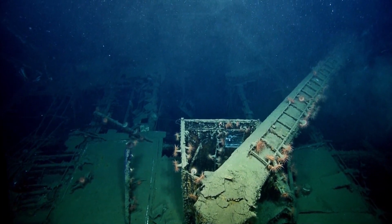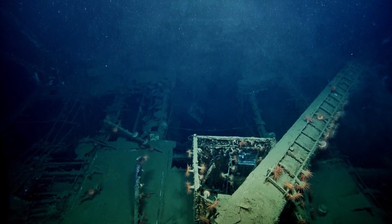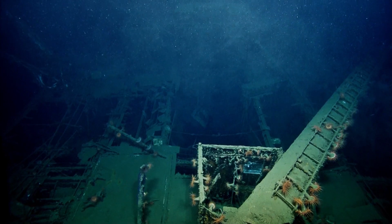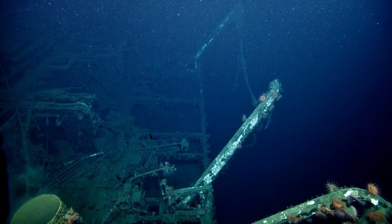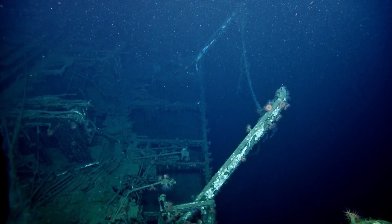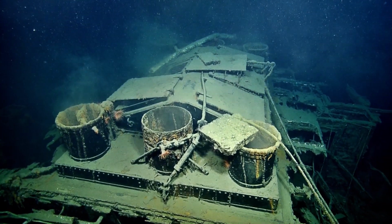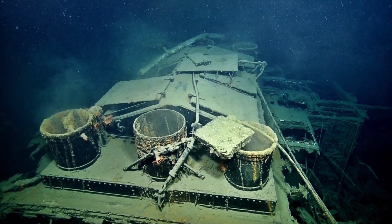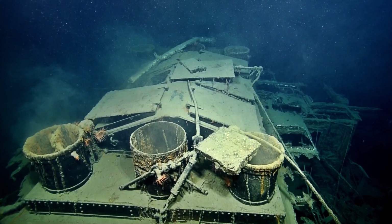So viewers and listeners, we are now exploring the SS Robert E. Lee. We have Dr. Ballard navigating and directing ROVs. We're coming up on the bridge to the right. And those are either ventilators for the engine room. I don't really know. I don't know if we're right above the engine room.